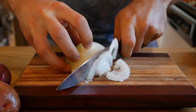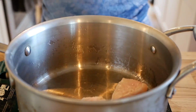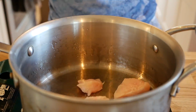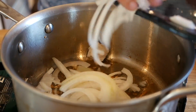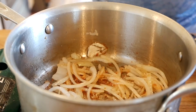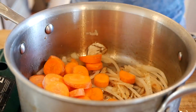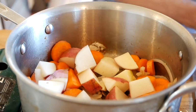So the first thing you want to do is sear your chicken up. Sear it in a little bit of oil and then take it out. I just want to get a little brownage and kind of get some bits on the ground to caramelize. Then throw in some onions and kind of caramelize them, saute them up. Add in some carrots and potatoes and just kind of cook that for a little bit just to get a little bit of color. And then add water, just enough to kind of cover it, maybe a little bit more.